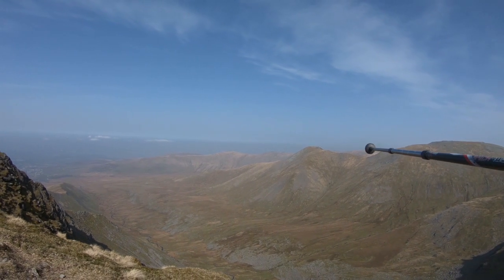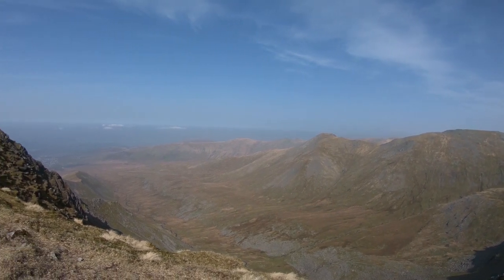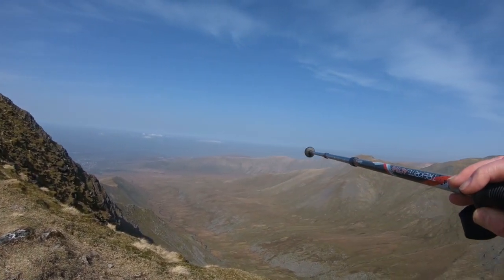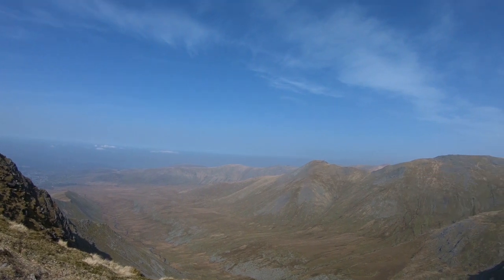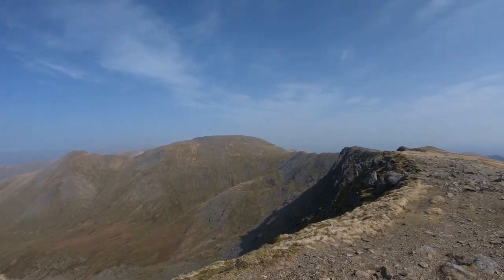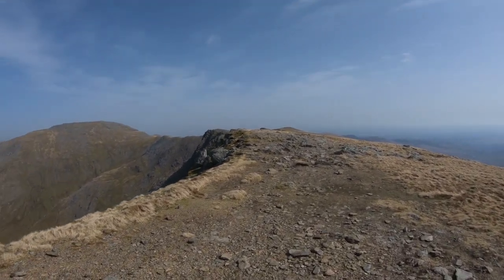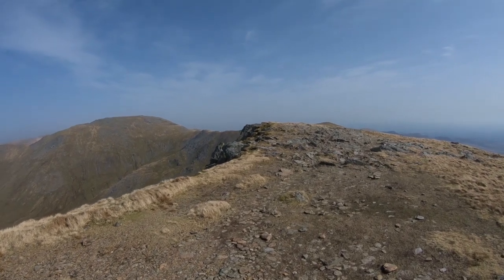That's Carneddau, that's Ellen, and that's the way you come up from Bethesda, around behind there to go up the spur, the Lochlead spur. I've not done that one yet, but I will do one day. It's a long walk in from Bethesda.